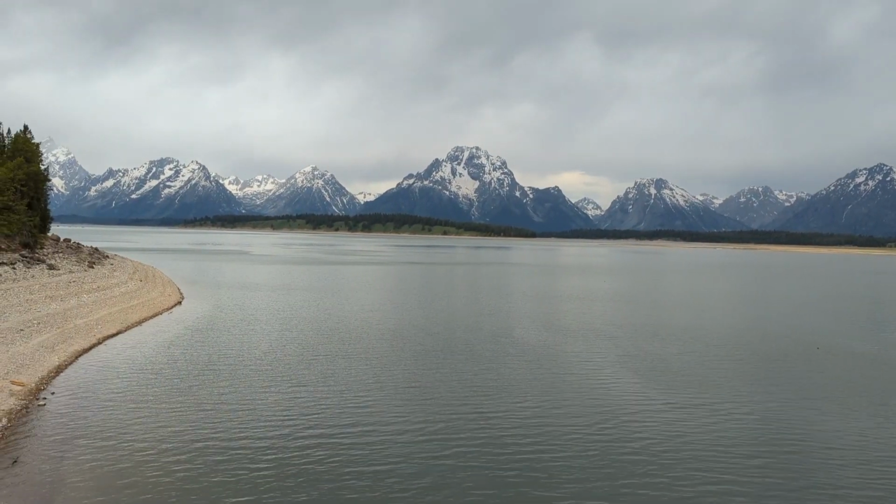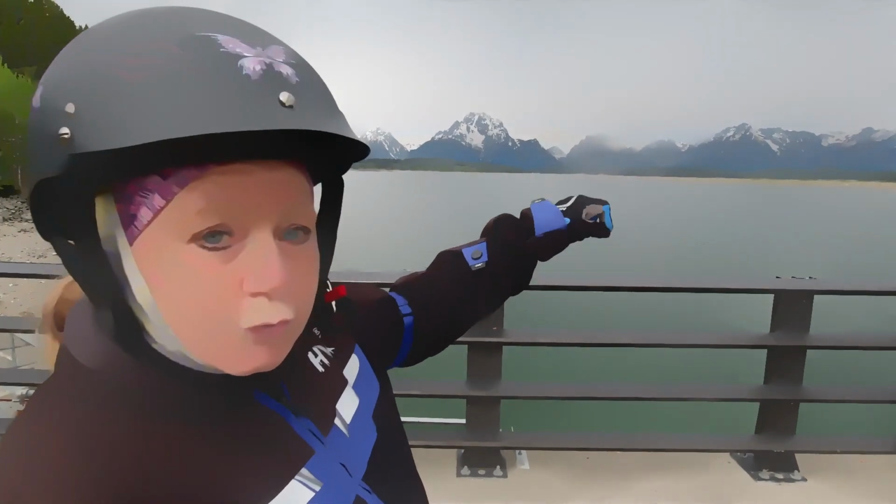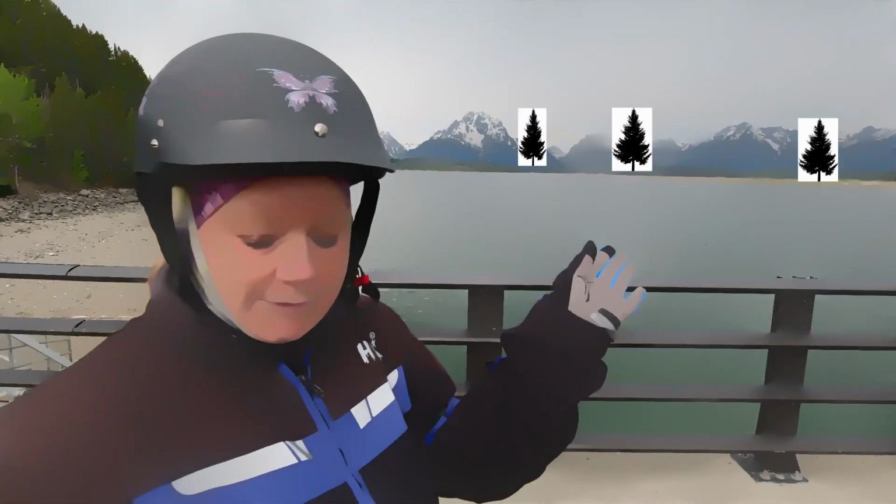It's beautiful. I mean, I don't know about you guys, but this looks like something that Bob Ross would paint. And you would put in a little trees then. Need a tree here, need a tree here. I'm being attacked by flies.